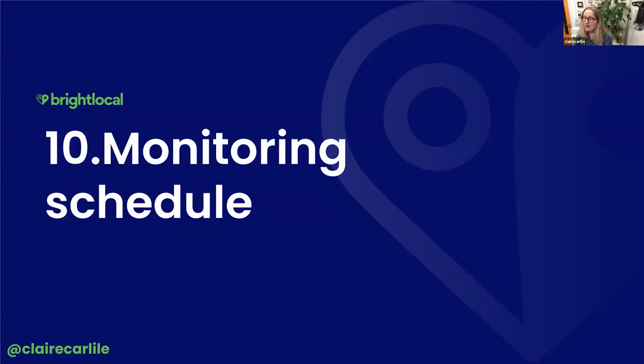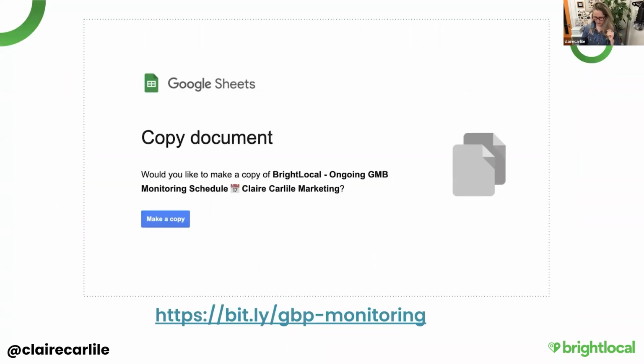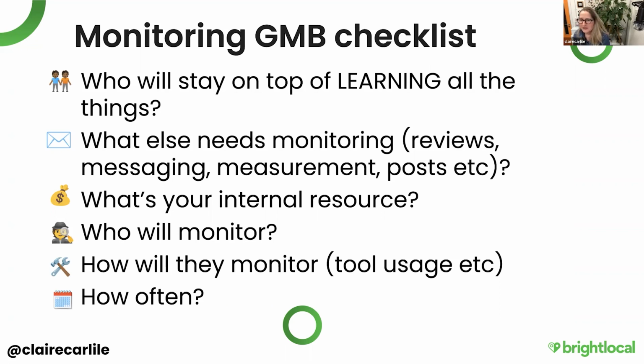Finally, you need a schedule. There's a lot of stuff here. So you need to work out who's going to do what. Who's going to learn all the things? Who's going to read all those blogs and read all the stuff from all of the agencies and the software providers, all the useful content? What else needs monitoring? Reviews, messaging, measurement, Google posts. What's your internal resource? Because you can't do all this yourself if it's just you.